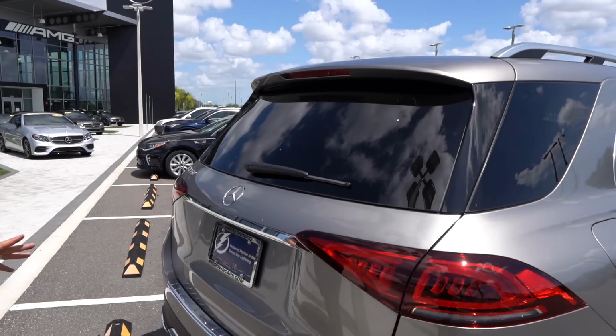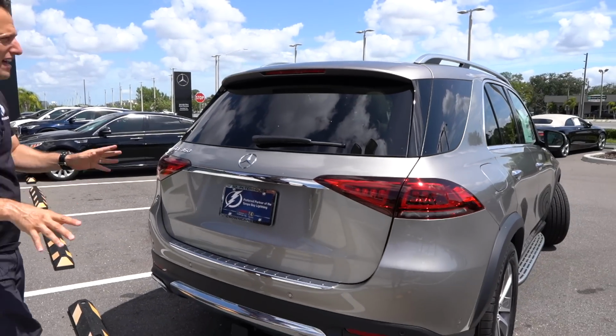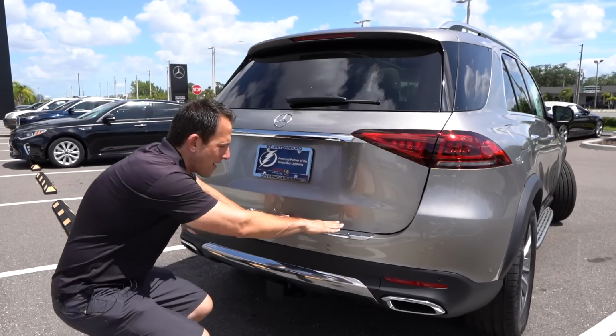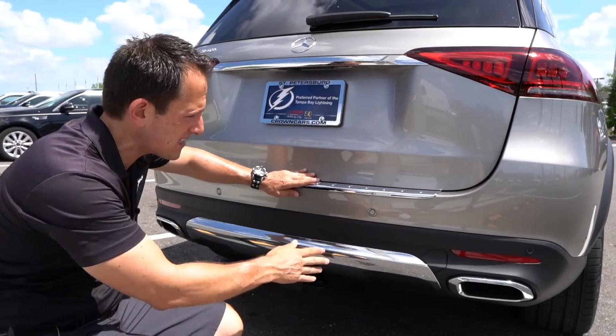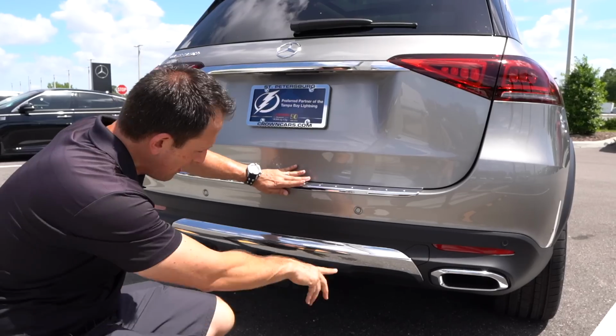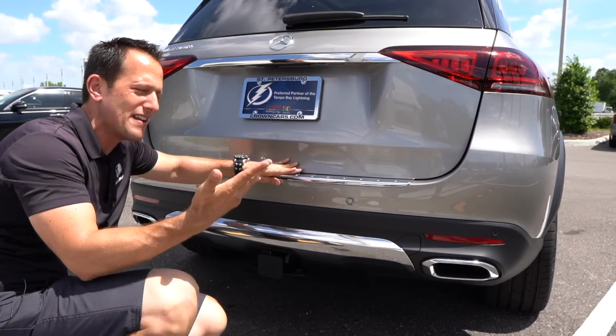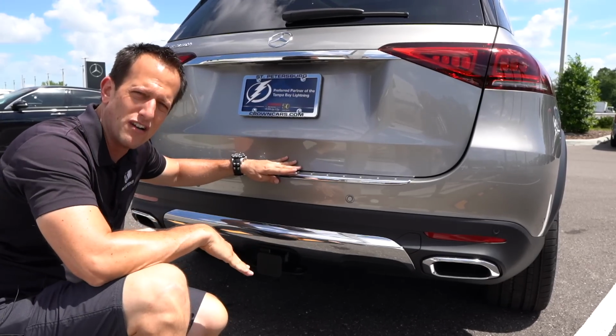Now, when we get to the back, you're gonna get full LED taillights, simple low roof spoiler, and then when we drop down, you're gonna have some chrome trim along the bumper, which is nice because this is gonna protect it from getting scratched. Chrome trim in the center. Of course, you're gonna get your full towing hookup. Now here's the real test. 5-finger zonk test.